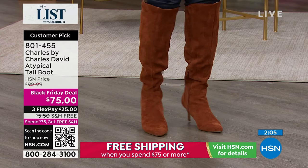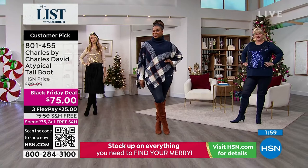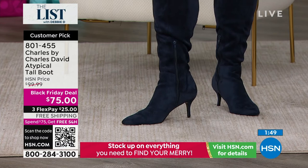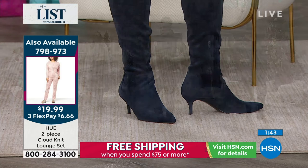Now, I want you to see the inside of this. There's a little zipper. There you go. Thank you. You see that zipper? So you just unzip that, and then you just pull it on. When you unzip it, it makes it really easy to get your foot in. At first, I thought, is it going to be tough for me to get my foot in? No. And I have a high arch, and I had no problem. You just put your foot in, and you pull it up like a sock.